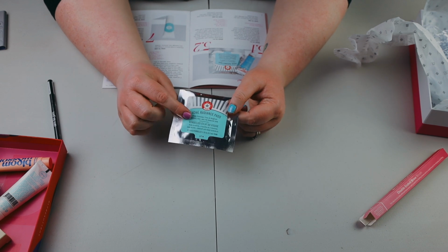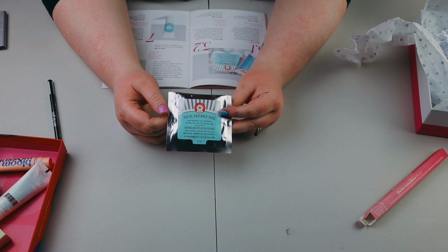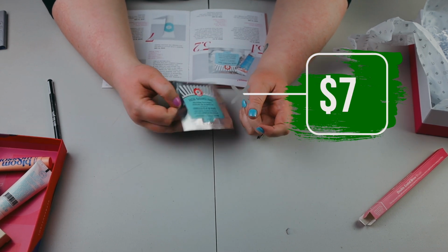I feel like these do a really good job brightening the skin up, especially around my forehead area where I'm trying to diminish those student loan stress lines. So I am really happy to be getting this product.